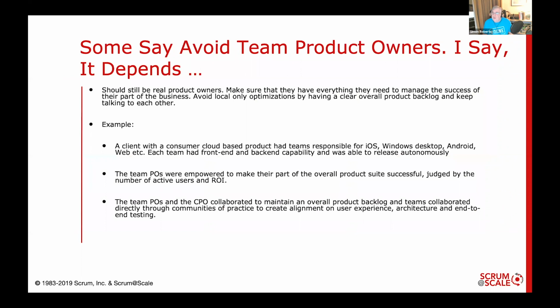And I want to address what is for some quite a controversial topic. Some say avoid team product owners. I say it all depends. If you do have them, they should still be real product owners. Make sure that they have everything they need to manage the success of their part of the business. So if you've got a complex collection of related products, where each of those separate products can be developed further by one team, by all means have a team product owner, but make sure that they've actually got everything within their own hands to be able to make that successful.